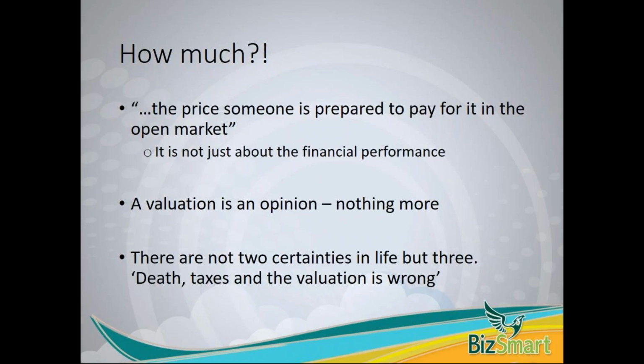The price at the end of the day, just like when you buy a house or anything else, is what somebody's prepared to pay for it on the open market. So if you just have one person interested in buying a business, you're not going to get the same competitive pricing as if you had 2 or 3 people looking to buy your business. And it's not all about the financial performance, as we'll look at in a minute. So a valuation, when it comes down to it, is an opinion, nothing more. However it's dressed up in a complex calculation, it is still an opinion. So your opinion when you value it is equally valid as somebody else's opinion.